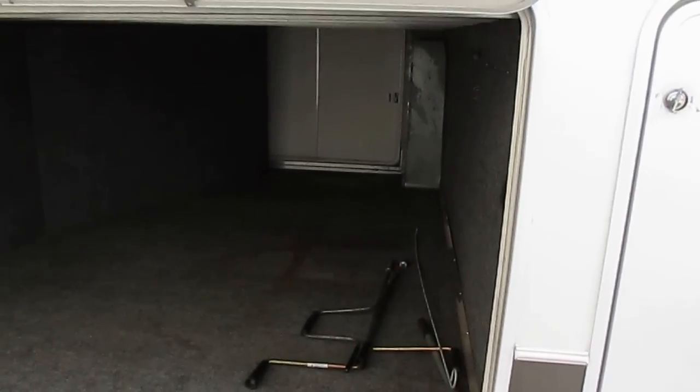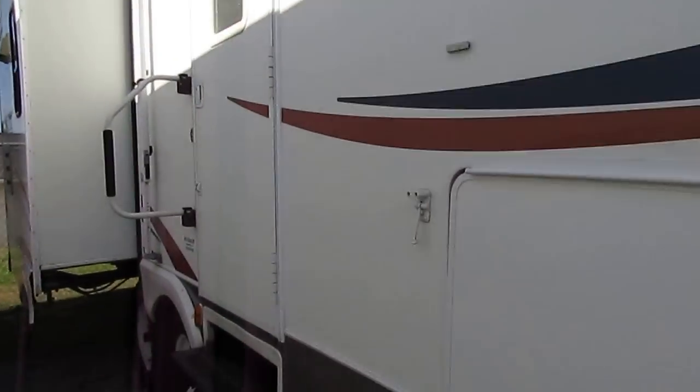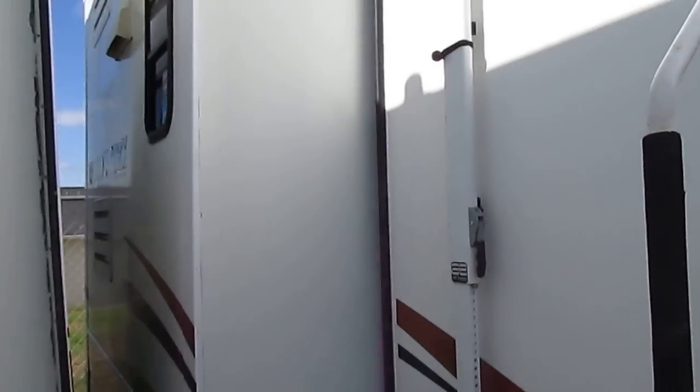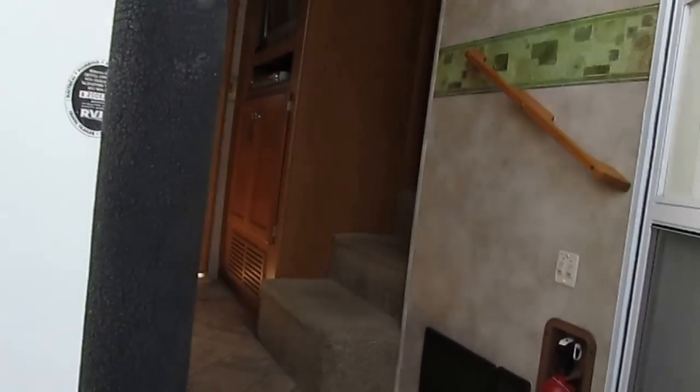Look at the size of this basement, folks. Heck, you can sleep a couple people in there if you wanted to. All hydraulic slide outs. Got a patio awning. This was the North Alabama trade-in, no delamination. To be this age of a coach, it's in really nice condition. Let's look inside this Big Country.